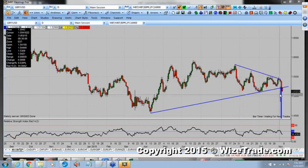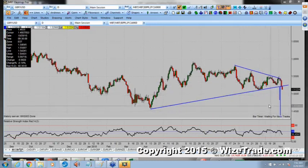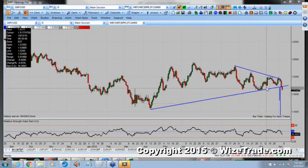Minimum expectations right now are 148.20. Maximum expectations of this wedge take us down to like 144. So right now it's bearish, and like I said, unless we pull out a massive hammer in the cable, and I can't even see that happening. Why can't I see that happening? Because the pound's falling for a reason.